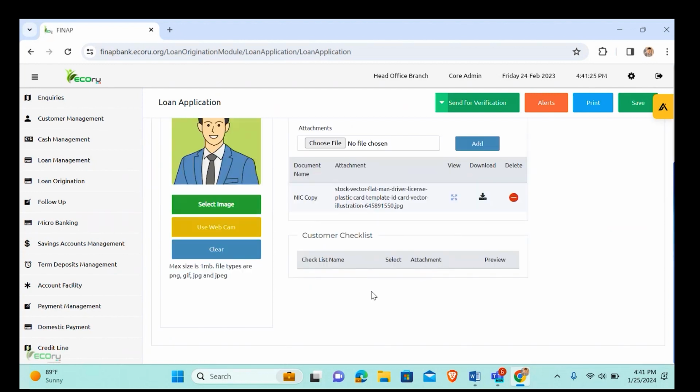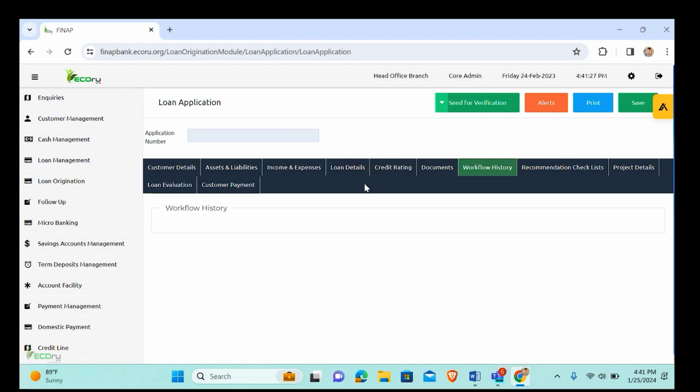checklist has been completed. So in the workflow history, once this loan has been passed to the next step, you will be able to see what workflow stage this loan is in. In the recommendation checklist, again, the recommendations you'll be able to see once the loan has been passed.